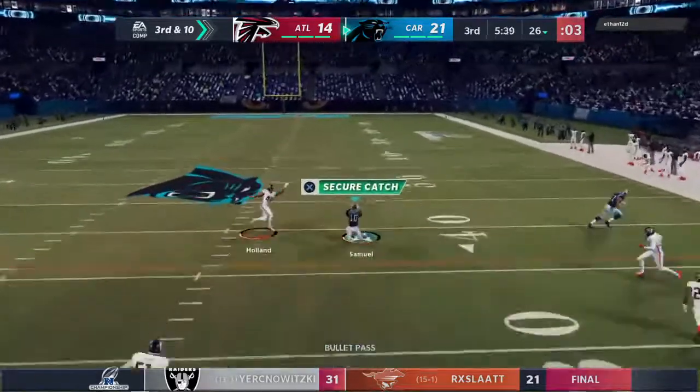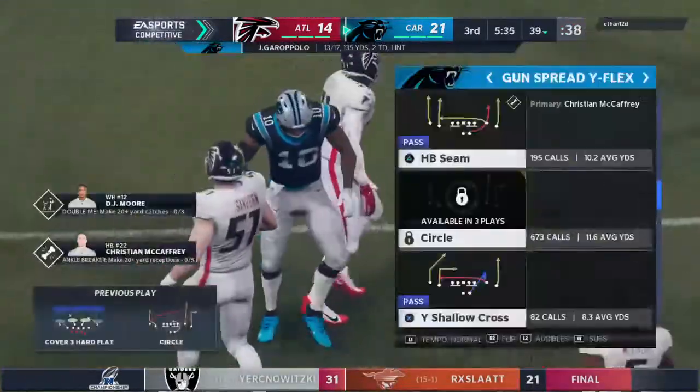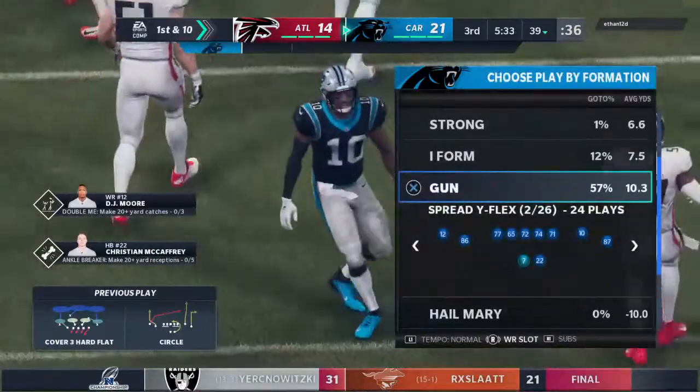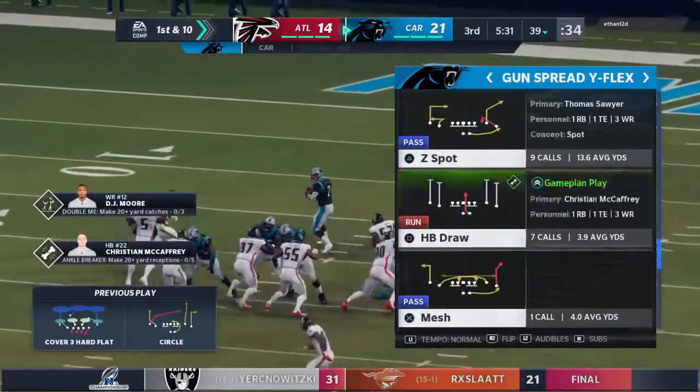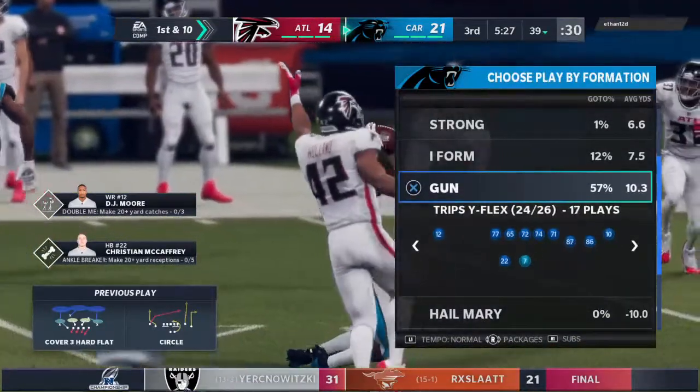From the gun on third, Garoppolo completes it to Samuel. And he is going to have the Panthers a first down as they're able to get the third down conversion. Five catches for him in that first half, and that's number 6 that we just saw, and also a first down.